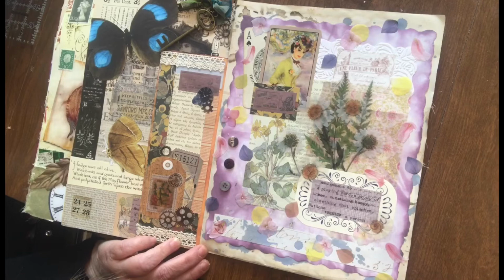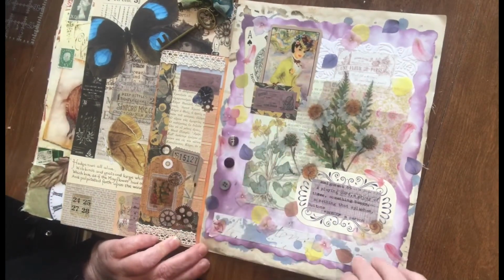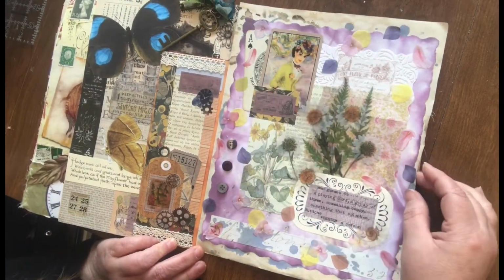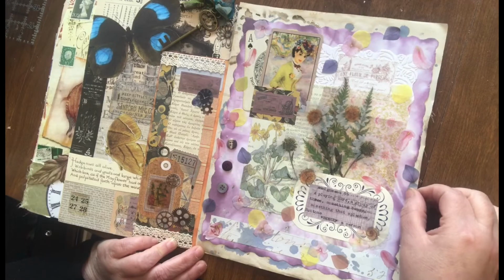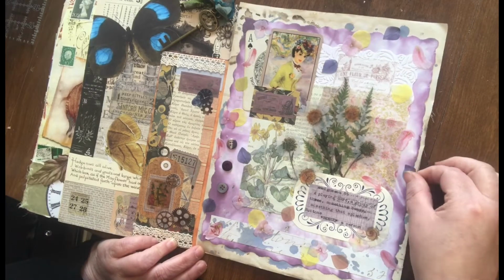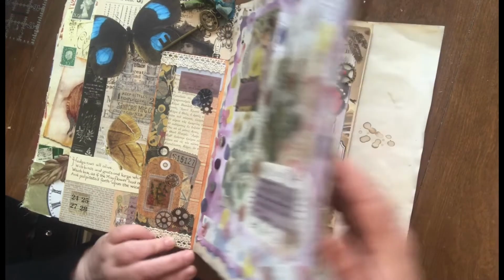Buttons, obviously. And a person. So I assumed that that lady on my playing card would qualify as a person. The rest was just thrown in for pure aesthetics. And yeah, so that is assignment 55.